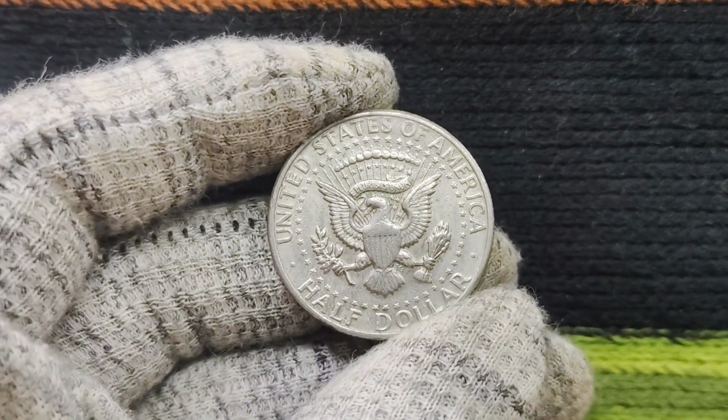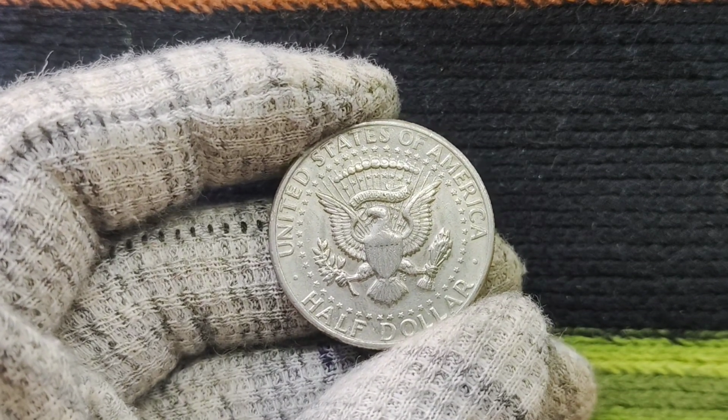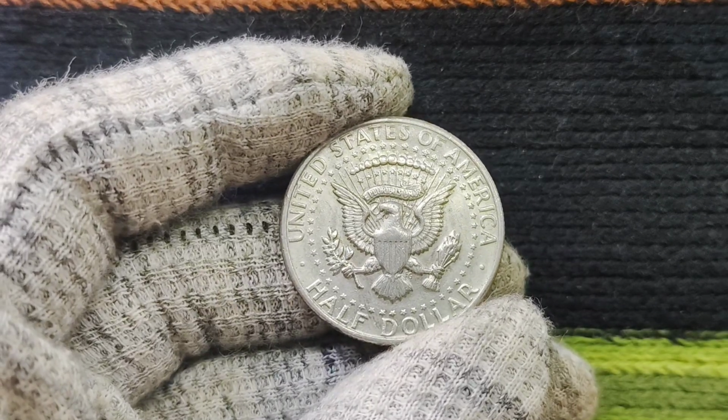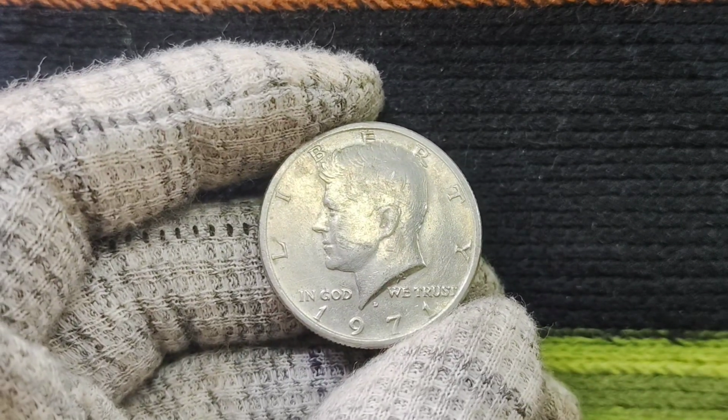Even if you don't have the rare silver planchet error, it's worth checking your collection for other valuable Kennedy half-dollars. Coins with high grades, unique mint marks, or notable errors can still fetch impressive prices at auction.